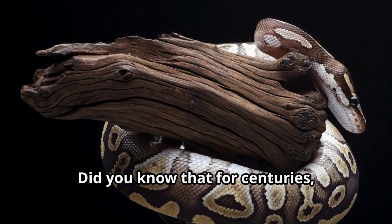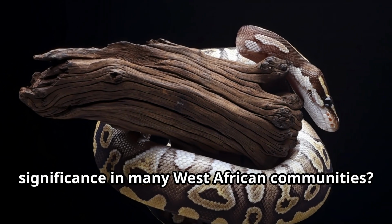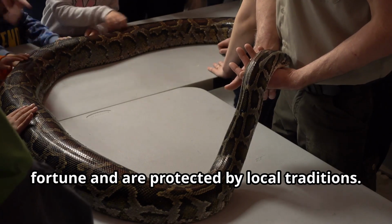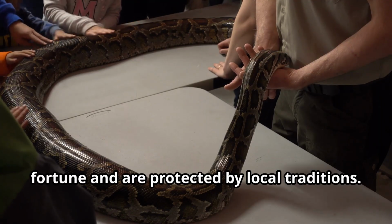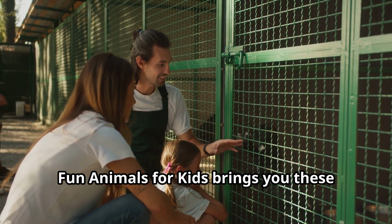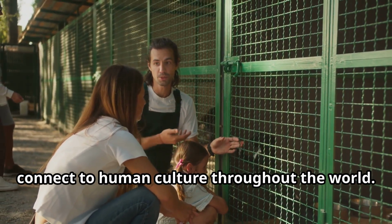Did you know that for centuries, ball pythons have held deep cultural significance in many West African communities? In some regions, they are considered symbols of good fortune and are protected by local traditions. Fun Animals for Kids brings you these stories to help understand how animals connect to human culture throughout the world.